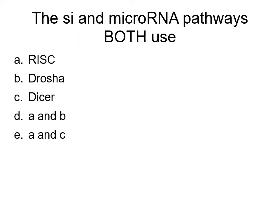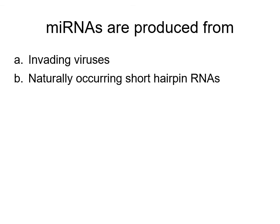So the silencing and microRNA pathways both use RISC, Drosha, Dicer. Okay, they both use RISC and Dicer. Drosha is restricted to the microRNA pathway. MicroRNAs are produced from invading viruses, naturally occurring short hairpin RNAs.